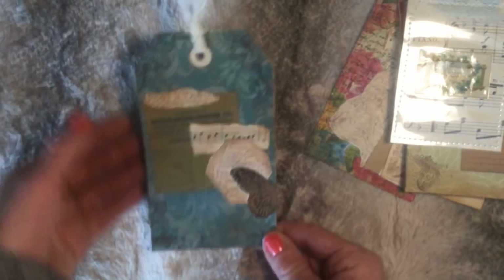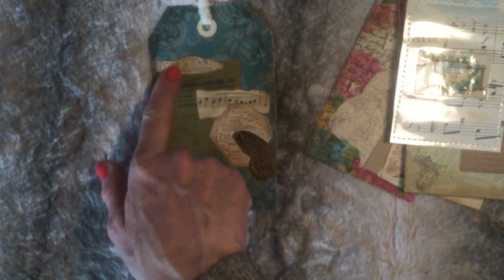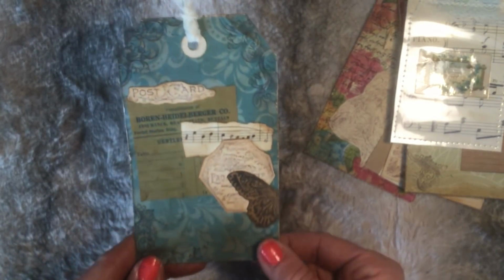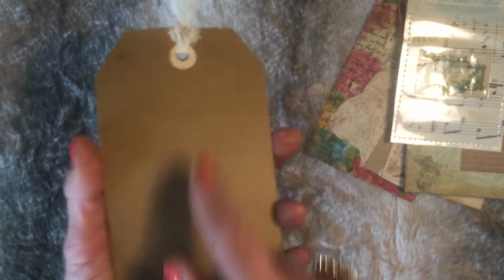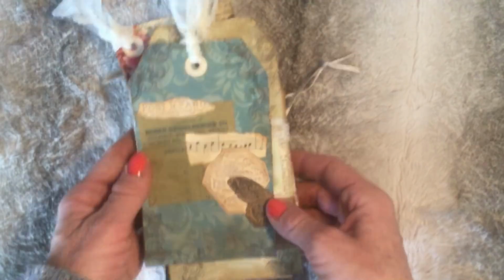And then this one here in this gorgeous teal colour, it's got some vintage sheet music, a couple of stamped images, a bit of a printable, and then just half a butterfly stuck on there for detail, and some stamped details around on the corners, a bit of lace trim, and backed on again to the file folder. So that's your 10 tags there.